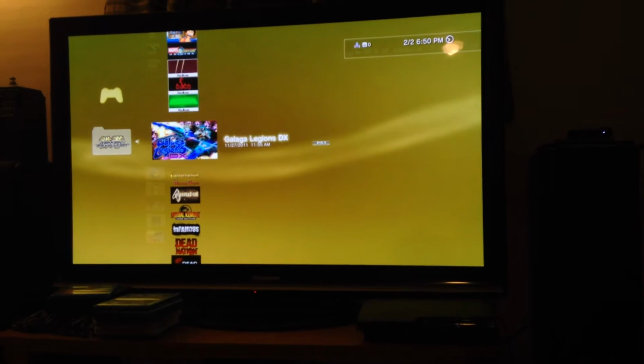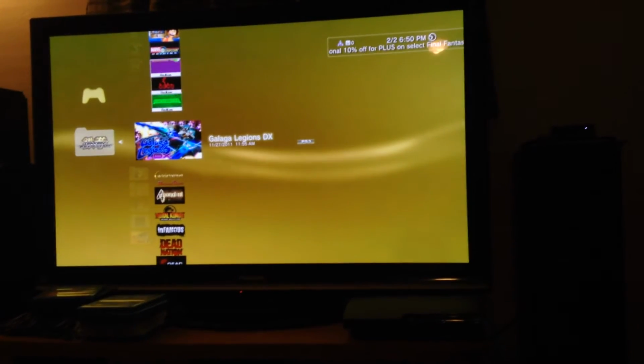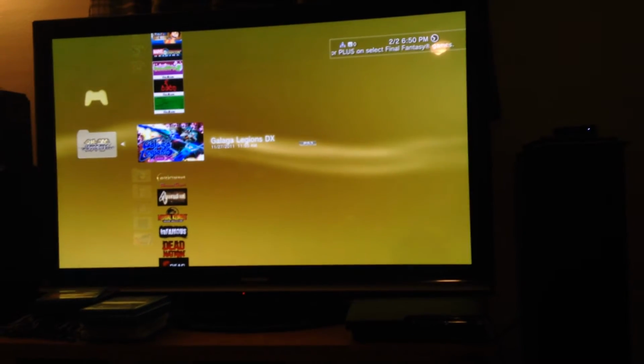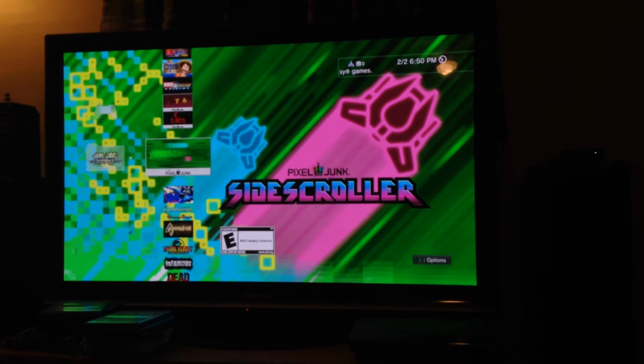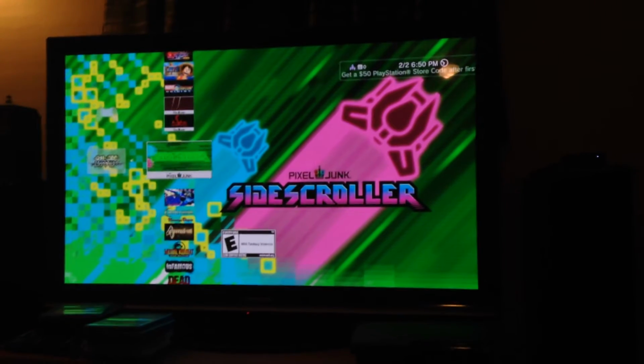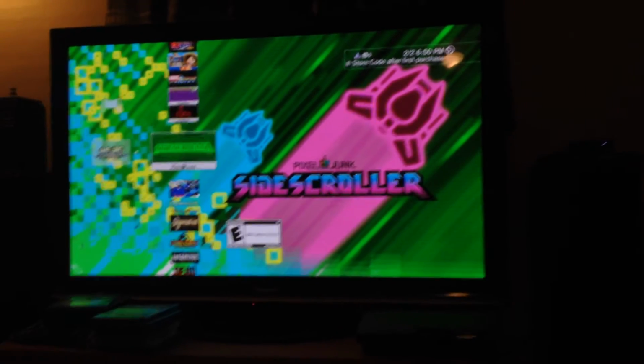Next we have Galaga Legion DX, which is a new game in the Galaga series, so it's a shooter. It's like an arcade style shooter. We have PixelJunk side scroller, which is exactly what it says. It's a side scroller shoot 'em up.